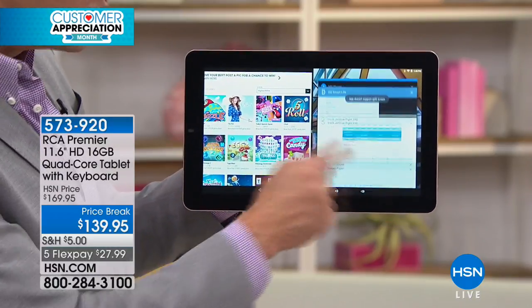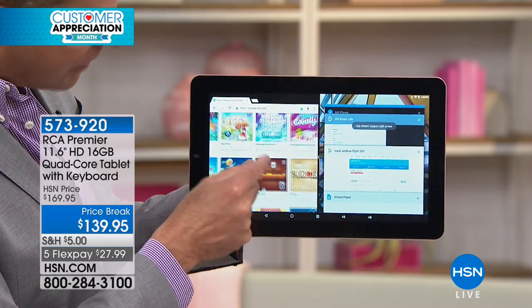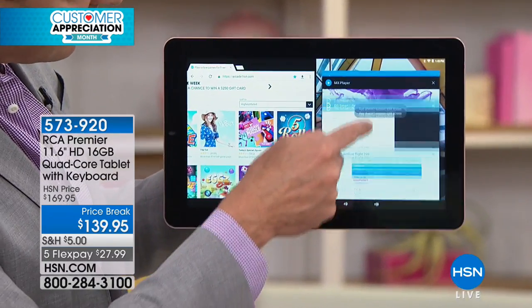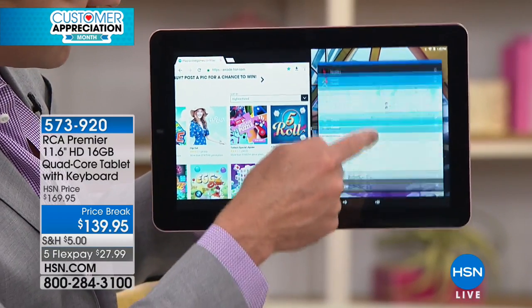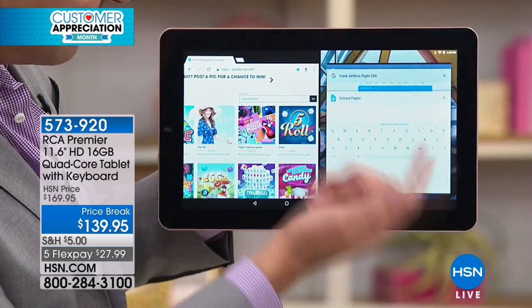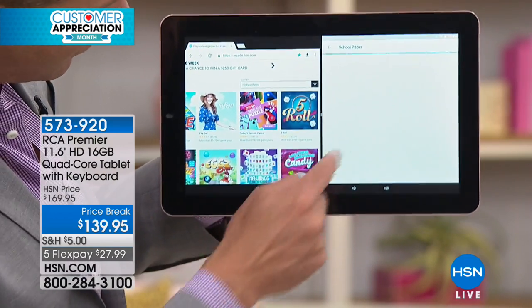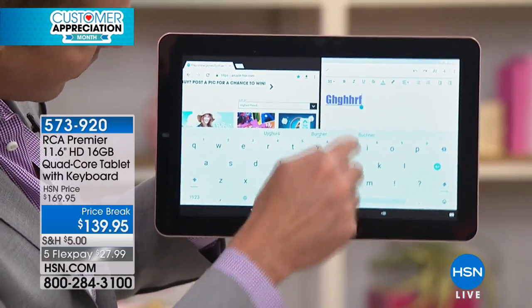This tablet also allows you to multitask. So you see I have a screen up over here. So maybe you're surfing the web over here, all right, and you're checking some things out. And maybe you wanna take notes over on the other side. Well, you can go into your documents or you can go into any of your programs and open two at the same time. So I'll just go right back into that school paper that I had opened just a minute ago. So now I have two, and I can use the virtual keyboard to type now.